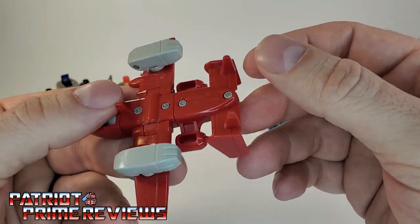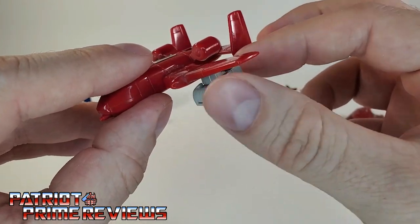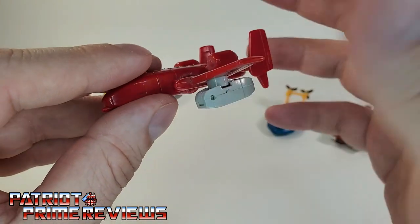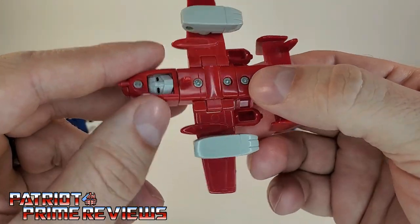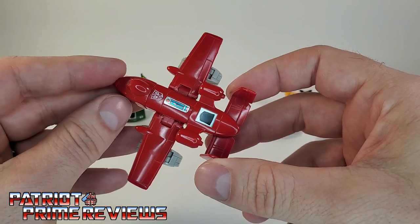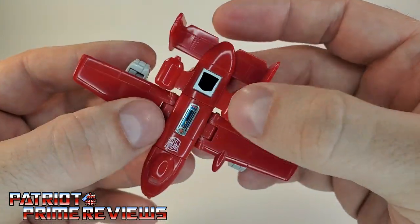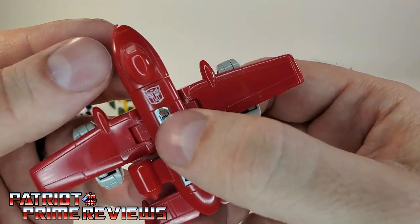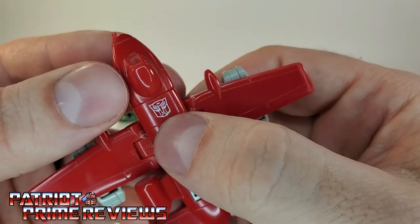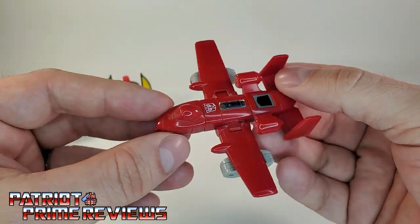On the bottom of the figure, he does have landing gear. I'm not sure what you call those. They'll be arms later on. He does have visible robot head syndrome, but it is what it is for a G1. Sticker decal right there. Rub symbol there. Now, that decal right there is a Toyhax decal that I added because he didn't have an Autobot symbol when I got this one.